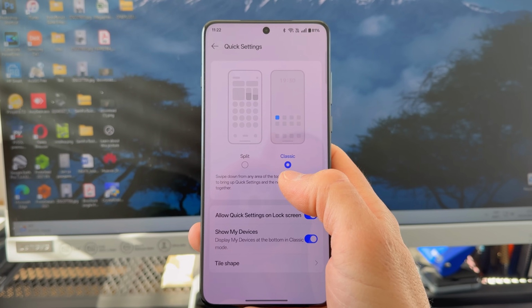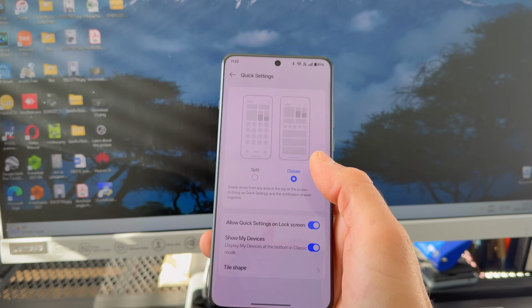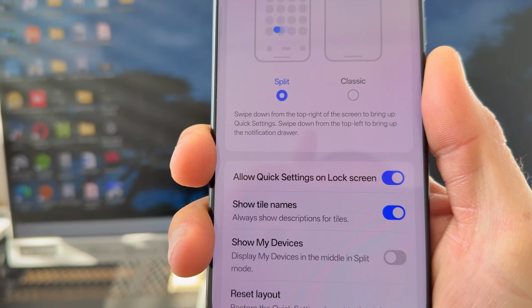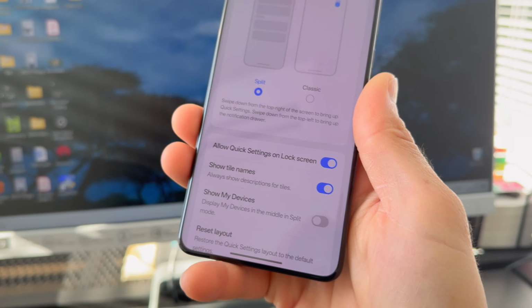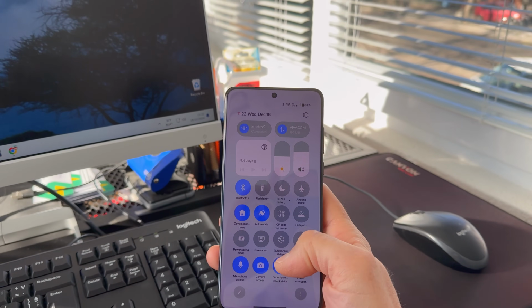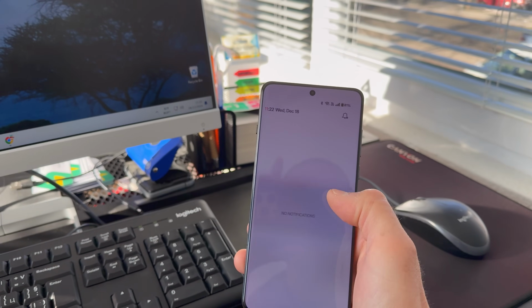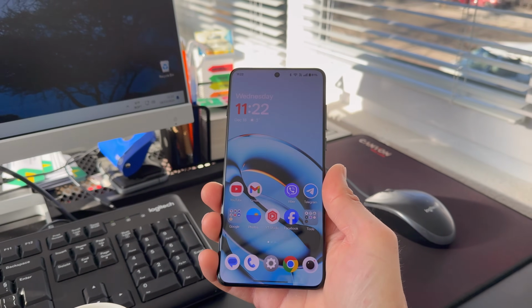Quick settings. You can see I'm using the classic way because this is the thing I prefer. When I swipe, I want my notifications and my quick settings. But by default, it's set to split mode, which is written swipe down from the top right of the screen to bring up quick settings. Swipe down from the top left, bring up the notification drawer. And I will show you. If you swipe here, it's okay, everything is going down, the whole quick panel is down. But if you swipe on the left, notifications are here, and you can even swipe left or right to switch between them. But with these big devices, it's not okay.